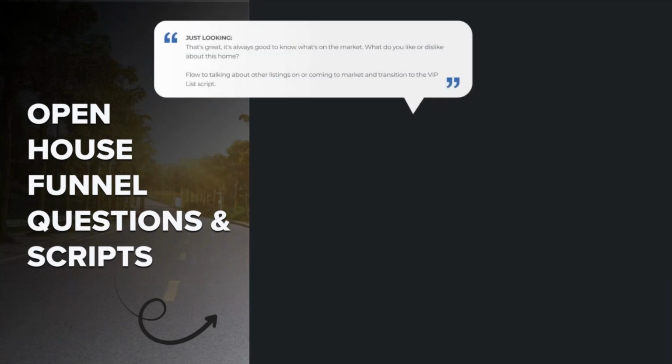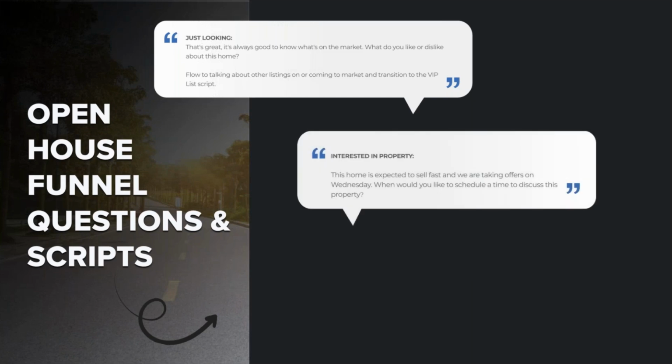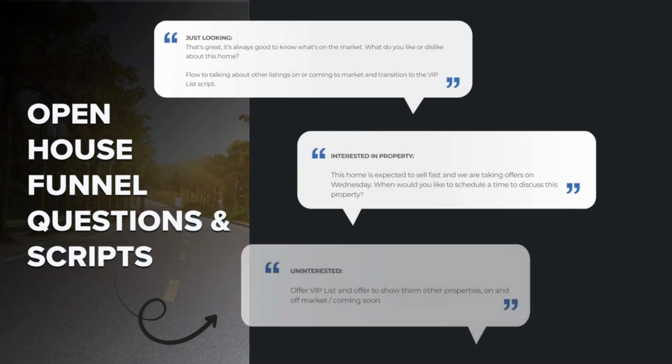And then we've got a few scripts right here. Somebody comes in and says, "Well, we're just looking." Here's a great response: "It's always great to know what's on the market. What do you like or dislike about this home?" And then just get into talking about adding them to your VIP list. If they're interested in the property, you can let them know, and if they don't have an agent, write an offer. Obviously, get your buyer's agreement. If they're uninterested, that's where you offer the VIP list.